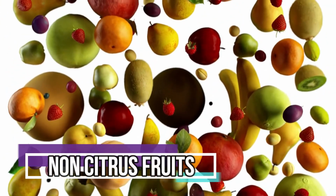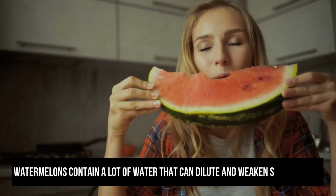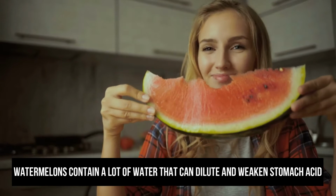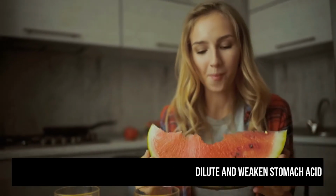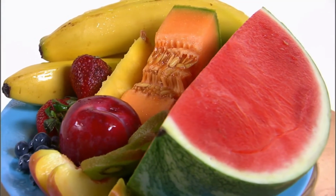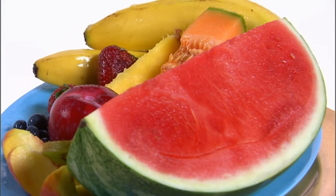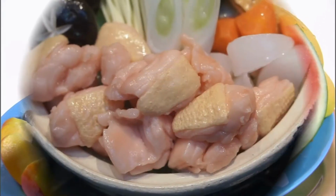Non-citrus fruit. Non-citrus fruits like watermelons contain a lot of water that can dilute and weaken stomach acid. You can also include fruits like bananas, apples, and pears that will cause fewer reflux symptoms than acidic fruits.